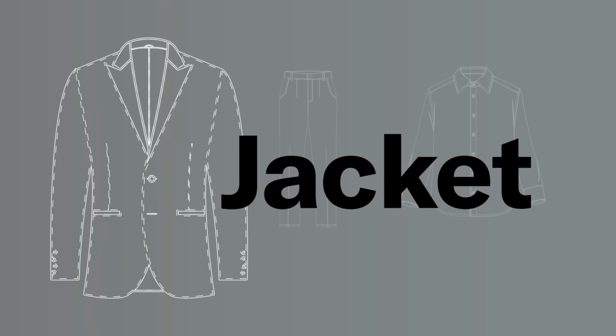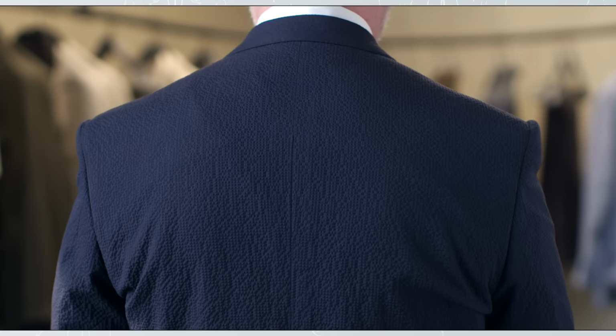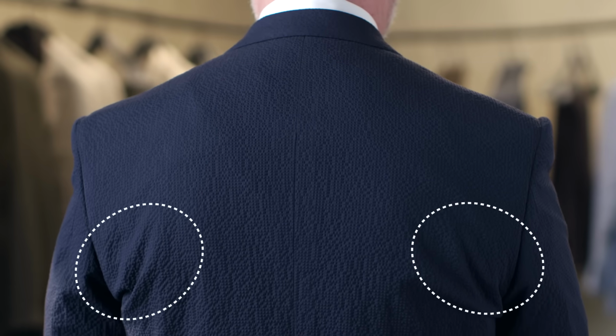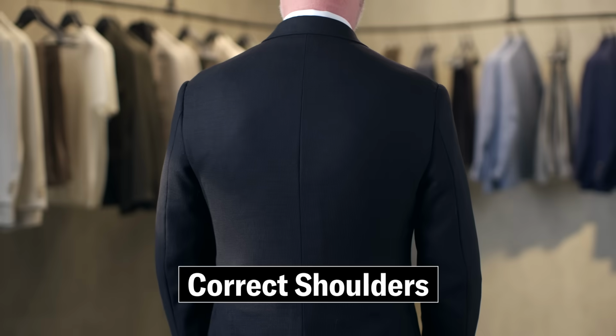Let's start with the jacket. Shoulders breaking down. Here you see diagonal lines, creases across the upper back of the shoulder. If you have diagonal lines like these, that's because the jacket hasn't been cut to your shoulder shape. Ideally, you should have a clear back with no creasing on it at all.